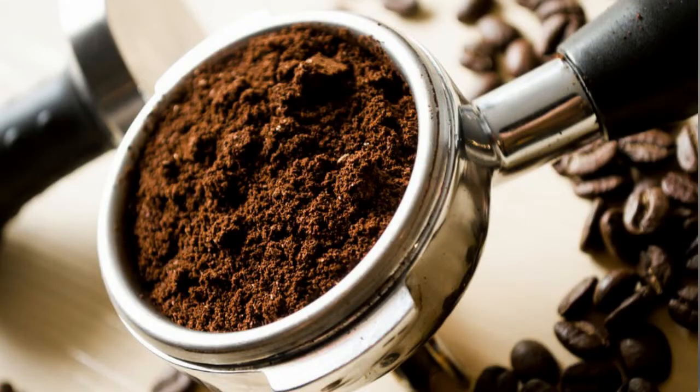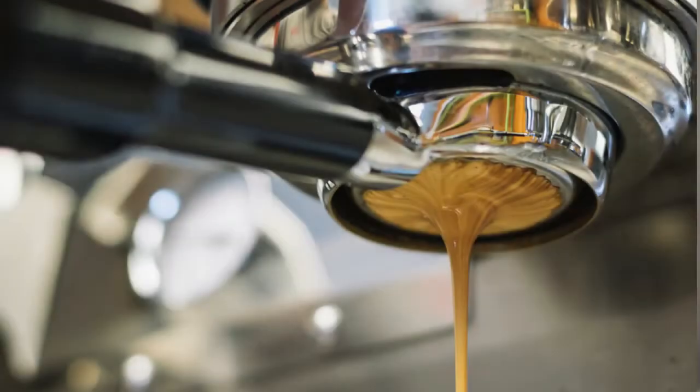First off, you need finely ground coffee beans for espresso. The finer the grind, the more surface of the coffee is exposed to extract the flavor and caffeine. This fine grind is then tightly packed, and hot water is forced through the grinds at extremely high pressure for about 20 to 25 seconds.